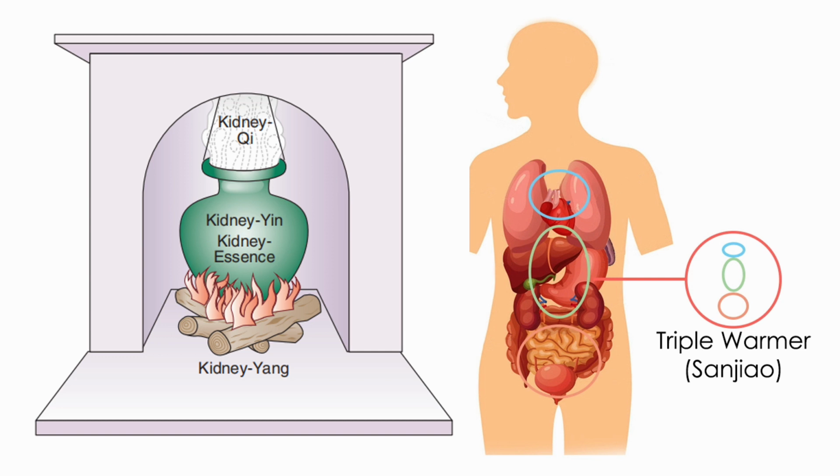The Sanjiao official is in charge of irrigation and controls the water passages. It is responsible for the harmonization of the three jiao, or burning spaces, and the regulation of fluids through the jiao, hence its ability to resolve damp. If communication between the jiao is interrupted, the excretion of waste is irregular, and the stagnation of fluids may lead to accumulations and masses. It can also adversely affect the functioning of any of the zangfu within the three jiao.